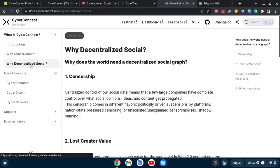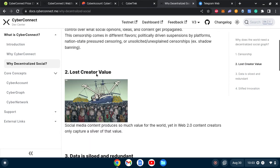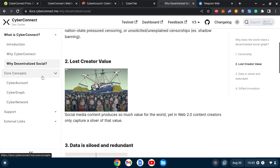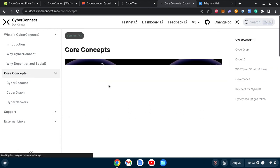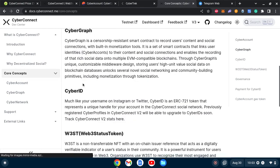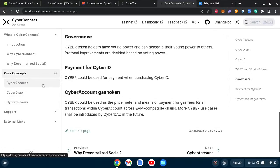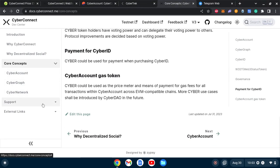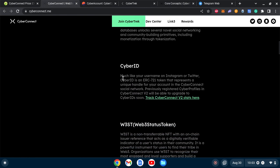And why decentralized social, I don't know how to get into it, but I guess the answer is pretty obvious why we need decentralized social. Apart from that, the core concepts: cyber account, cyber graph, cyber ID, etc. So you can look into it if you want to understand it in more detail. And apart from that, there are a couple of other sections as well, which you can definitely go and look into.